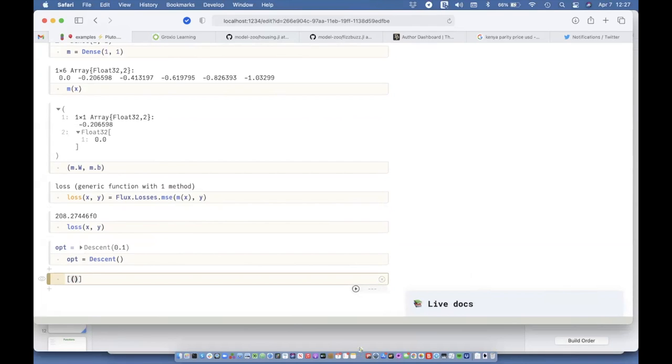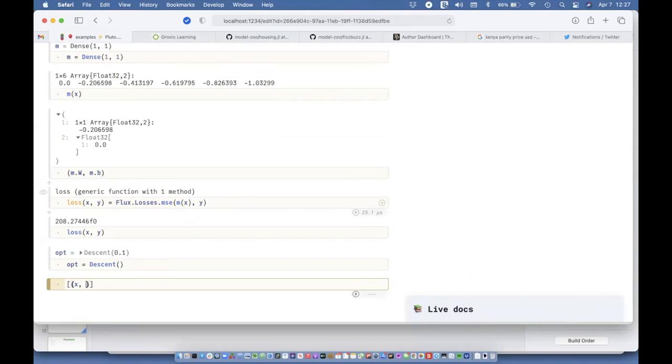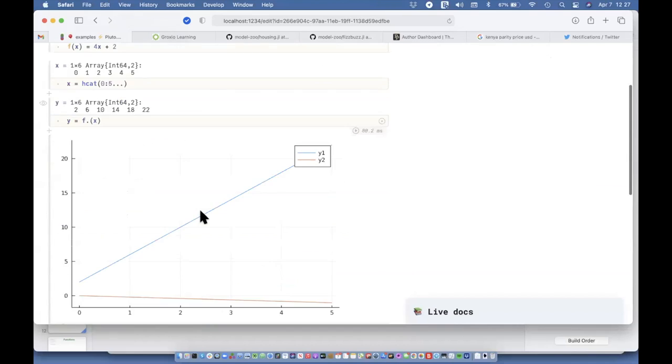So I have the X's, right? And what's in the X right now? 0 through 5, that's right. And what's in the Y? The formula. Yeah, the formula, the results of the formula. And we just piped in those X's. So we got 2, 6, 10, 14, 18, and 22, right?